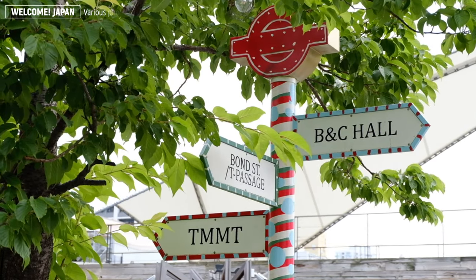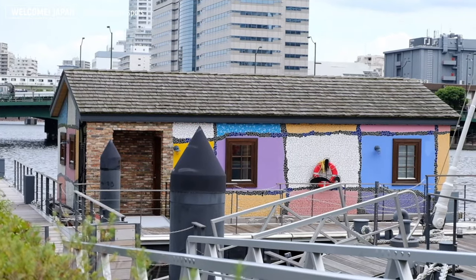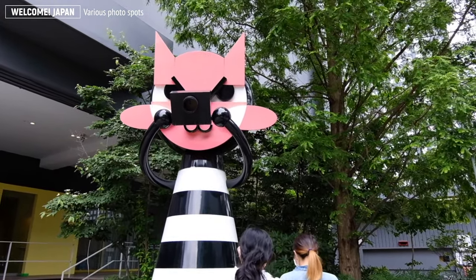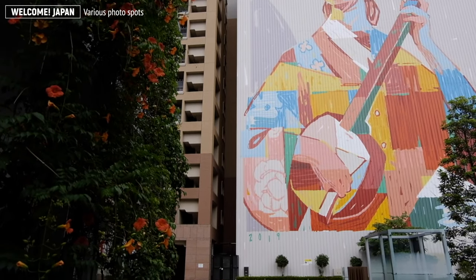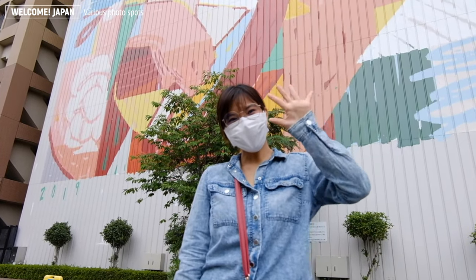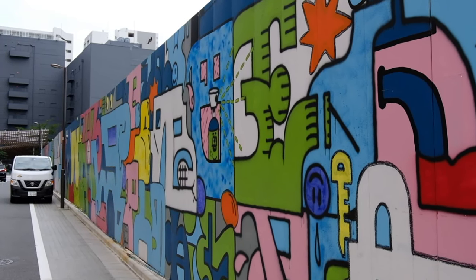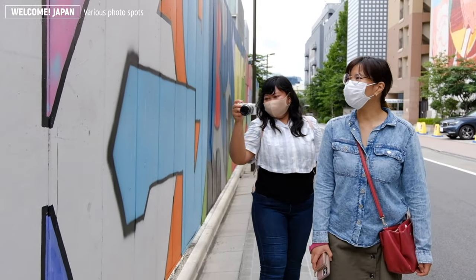Okay, since we haven't had enough of the aesthetically pleasing spots, we're now hunting for some spots with a touch of color. Just like this house, or this van, and this installation over here. But the highlight of this road is this huge wall art. Before we move on to the very last spot, we went through this long graffiti wall, and of course, took lots of pictures.